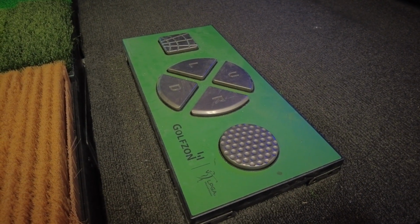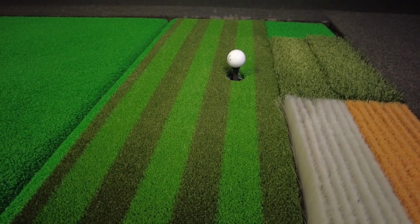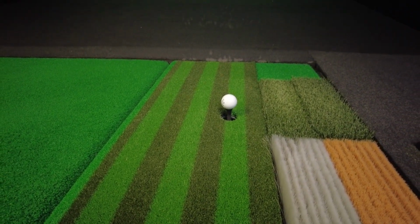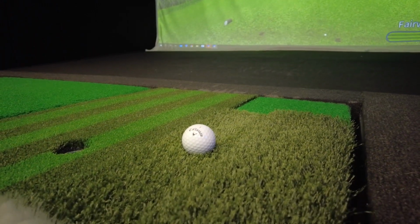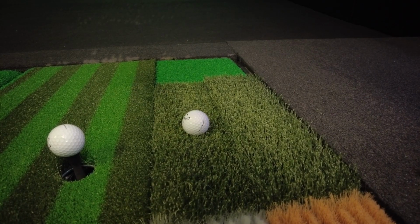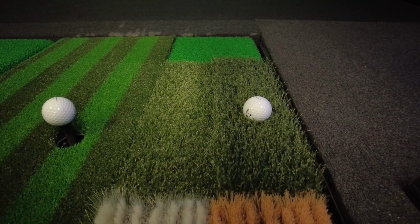So the fully movable swing plate actually has 5 different types of lies and turfs. So first up is we have the fairway mat. Now this is the striped green area. Now next we have the light rough. So it's a little bit thicker than the fairway mat. Then we have the heavy rough. And as you can see, this is much thicker and the ball really starts to sink into the grass.